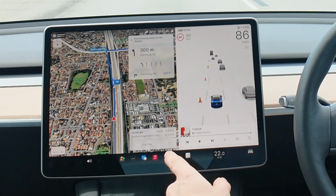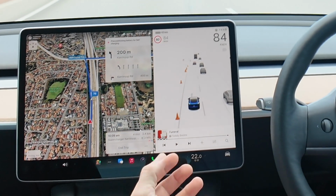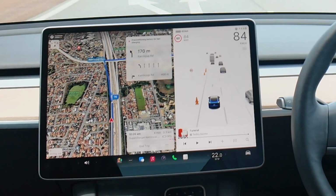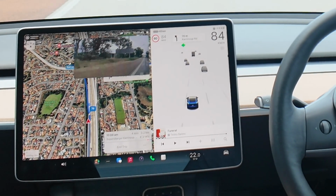Okay, so it says I'm going to get there with 14% battery left. It says it's still preconditioning. I'm not sure if it's actually doing anything or just means that it's getting ready now for the charger.